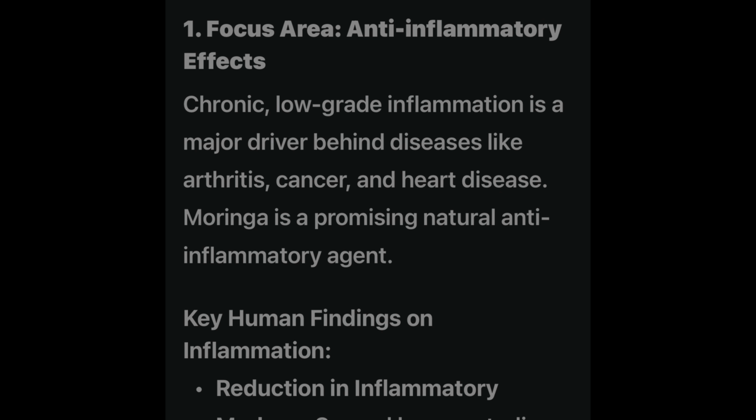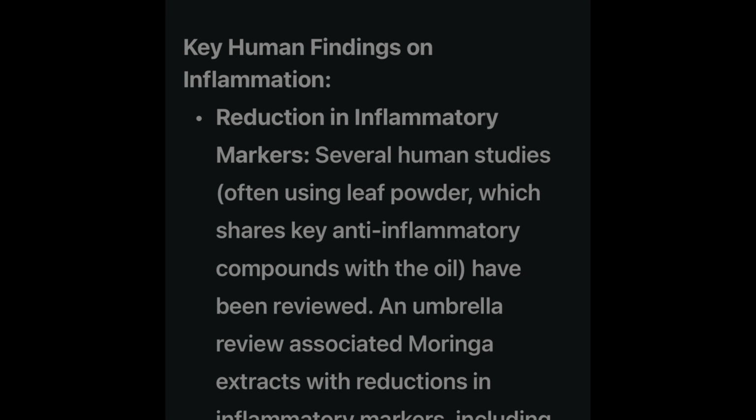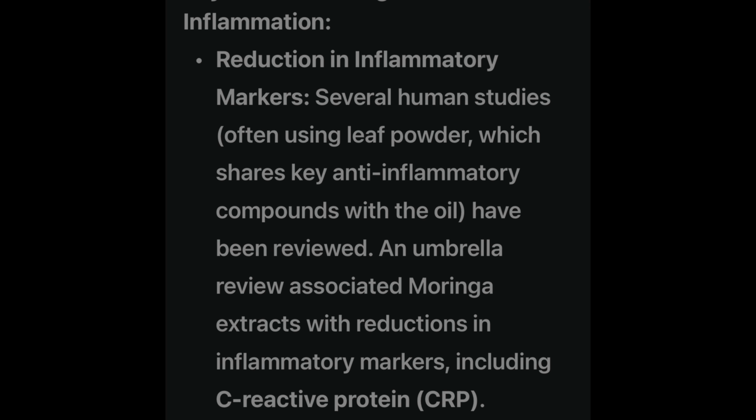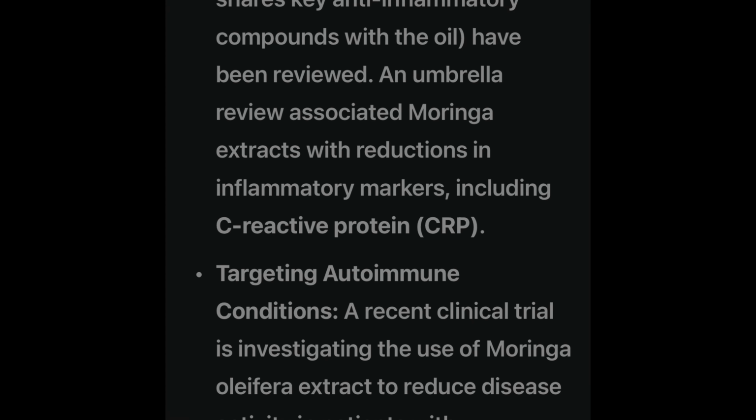Chronic low-grade inflammation is a major driver behind diseases like arthritis, cancer, and heart disease. Moringa is a promising natural anti-inflammatory agent. Key human findings on inflammation. Reduction in inflammatory markers: several human studies, often using leaf powder, which shares key anti-inflammatory compounds with the oil, have been reviewed. An umbrella review associated moringa extracts with reductions in inflammatory markers, including C-reactive protein, CRP, targeting autoimmune conditions.